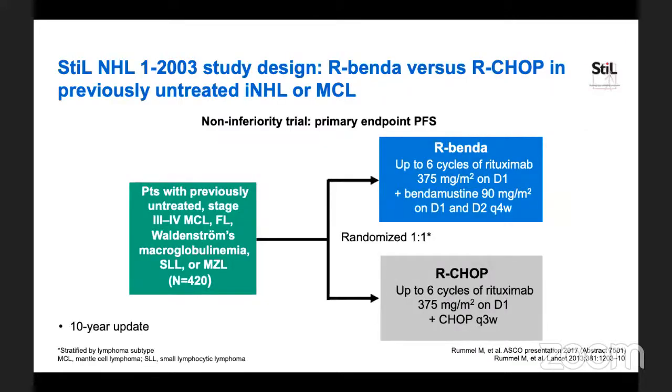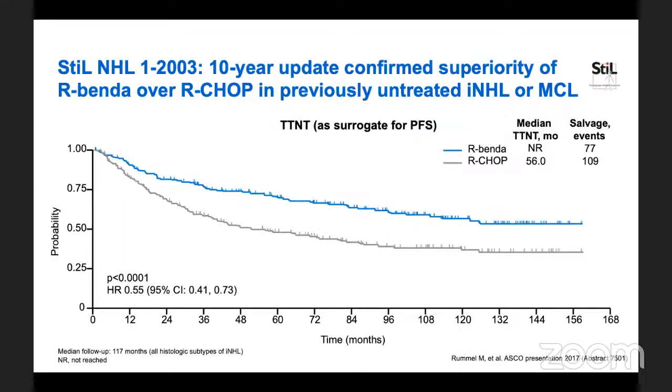Next slide. So this was the NHL 1-2003 study. It compared R-Benda versus R-CHOP in newly diagnosed indolent non-Hodgkin lymphoma or mantle cell lymphoma. These were the various histologies: stage 3-4 follicular lymphoma, Waldenström, mantle cell, SLL, and marginal zone lymphoma. This was the 10-year update, randomized 1:1 to 6 cycles of R-CHOP or R-Benda. Next slide. In this, the 10-year time to next treatment, which was used as a surrogate for PFS, was better with R-Benda as compared to R-CHOP.